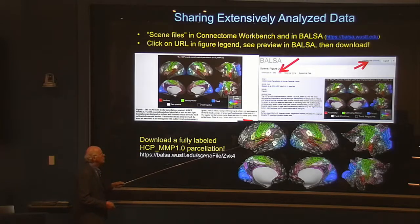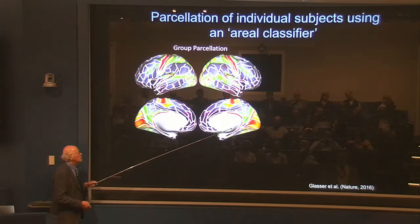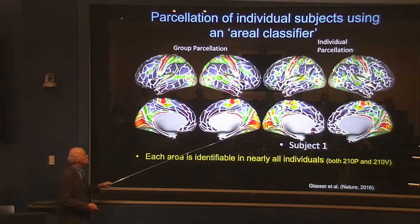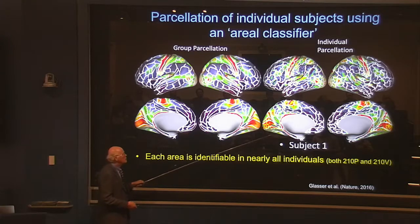And you can get, for example, downloaded labeled parcellations if you want to better remember who's called what in this parcellation. The ability to take not only a group average that you see here, but individual subject parcellations I mentioned before, takes advantage of an area classifier method whose exact operation I don't have time to spell out, but basically it works very well.